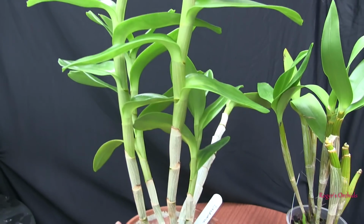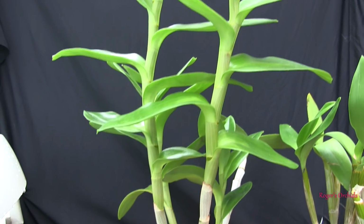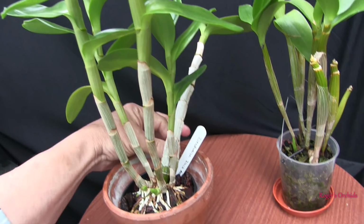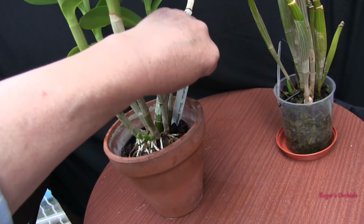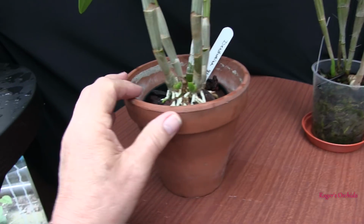And this is my only, well, my only antelope type. Definitely, there is another one that probably is as well, and this is Dendrobium black something, black antelope. There you go. It's all in the name, you know.